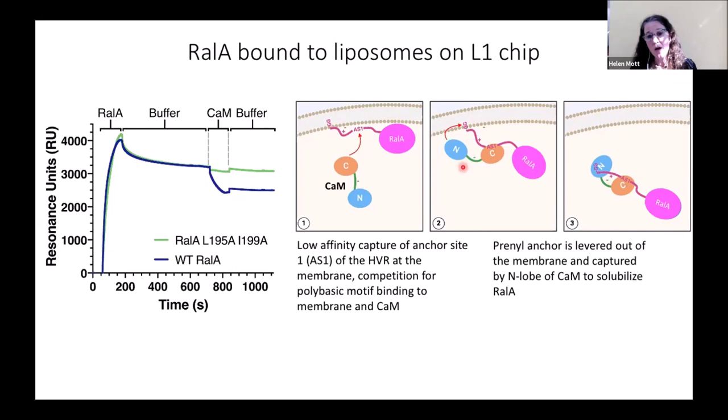So what is actually regulating this process then? We think what might be regulating this process is the phosphorylation of this serine. So we already found that phosphorylation of this serine allows the protein to come away from the membrane a bit more, but it doesn't stop it binding to calmodulin.